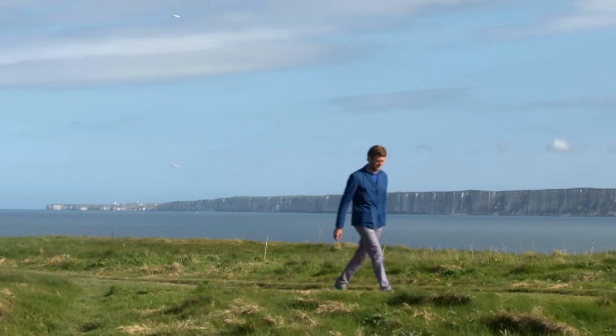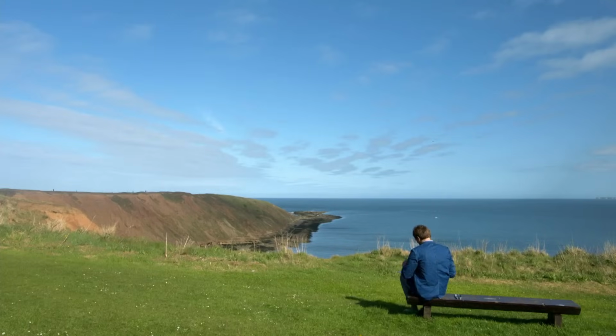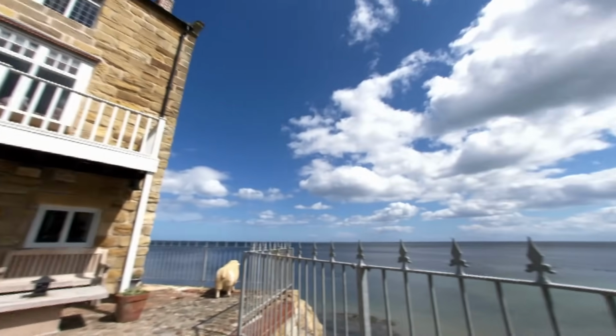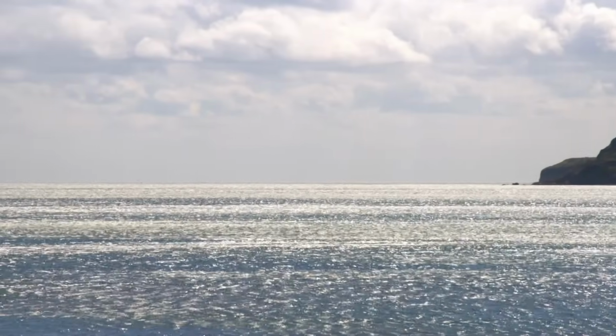On the final part of my Yorkshire journey, I let my own creative juices flow, designing a fantasy home in an unbelievable location. It's totally bonkers and impractical, but I don't care. And I meet the man living life on the very edge in Robin Hood's Bay. You come here to live by the seaside, you've got to have a seaside view. Yeah, I think you've kind of aced that element. That is mind-blowing.